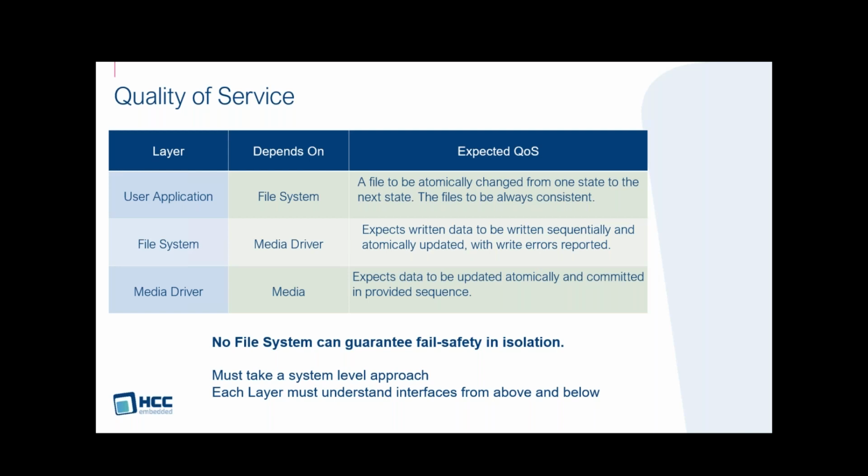Again, I can only re-emphasize the point that a file system cannot guarantee fail safety in isolation. You need to take a system view of it. Each layer must understand what it needs to provide to the layer above it and what it's getting from the layer below it. Without these conditions, no claim of fail safety has any real meaning.